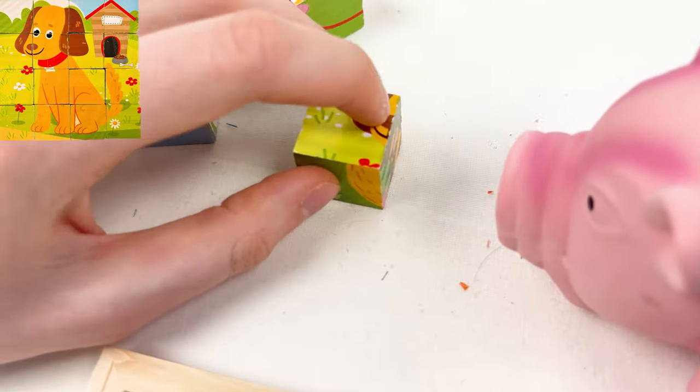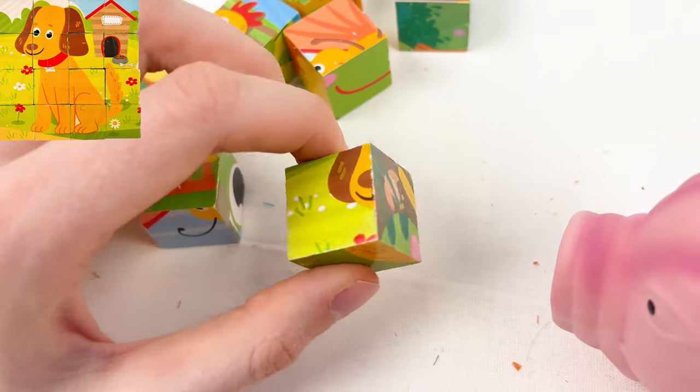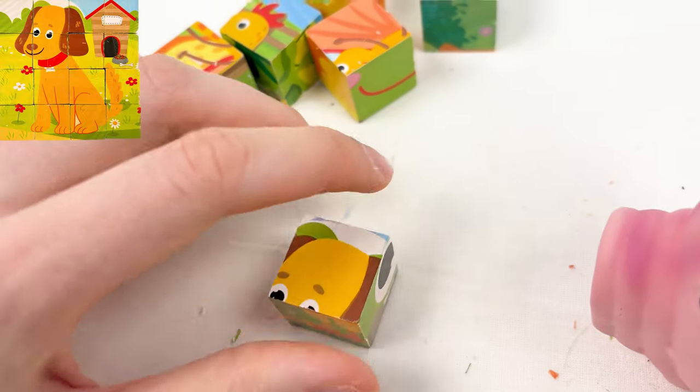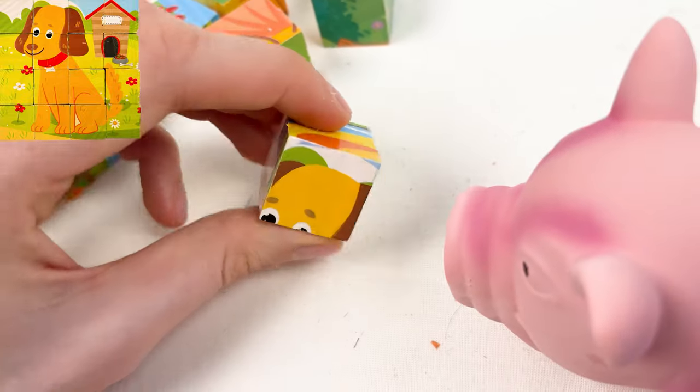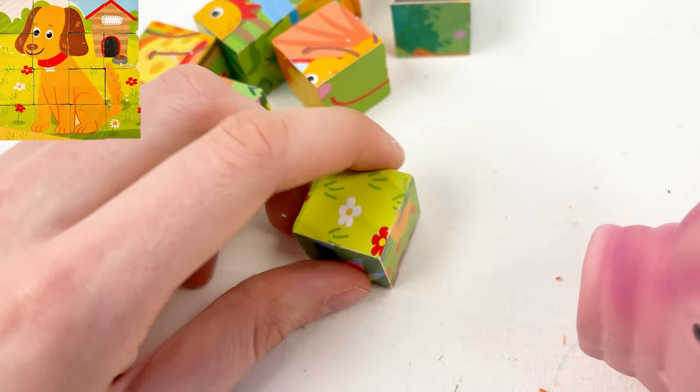Mr. Pig, what do you think of this one? Is this a face of the dog? Mr. Pig is saying yes. Okay, let's take another one and rotate. Yes, yes, that's what we need. It's the eyes of the dog. Great. And then the next one.